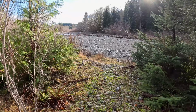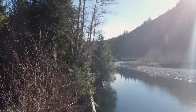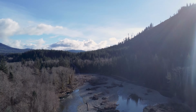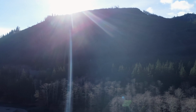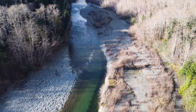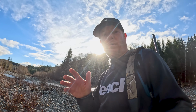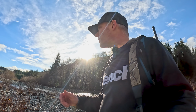All right, so we're getting down here close to the river, starting to see elk poop everywhere, which is a good sign when you're hunting for sheds. All right, so we're just rolling out here, finally made it down to the river bank. I was kind of hoping to see some elk, but so we made it down here to the river. Just before we come out onto the river, pretty certain I heard elk. It's a very distinct noise.